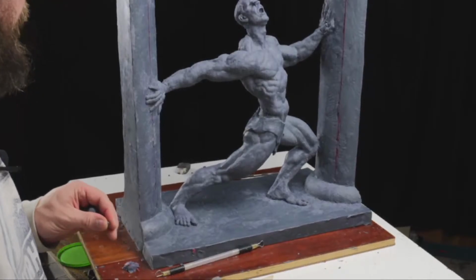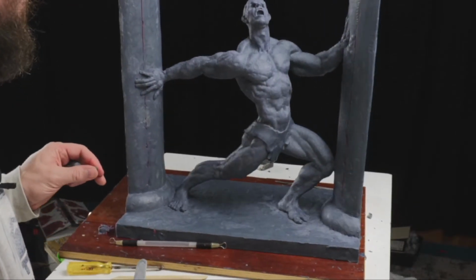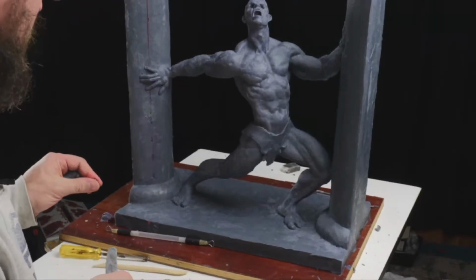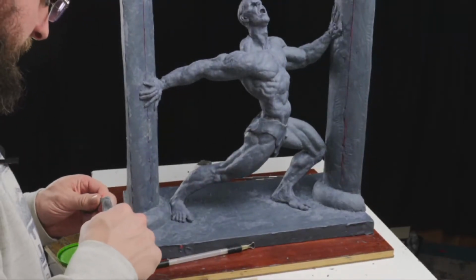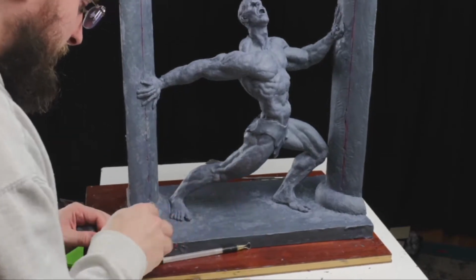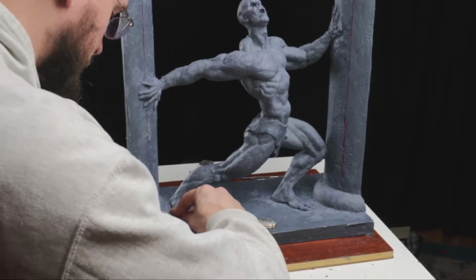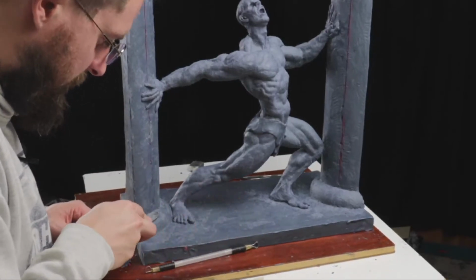Yeah, that's just amazing work. Thank you, I appreciate it. It's definitely been a fun project. I'd like to do more of these based on, you know, whether it's Bible figures or characters from literature or things like that. I think it'd be fun to do a series of these types of sculptures.